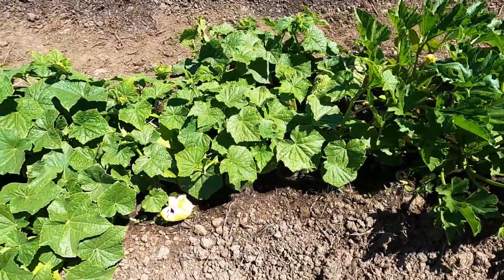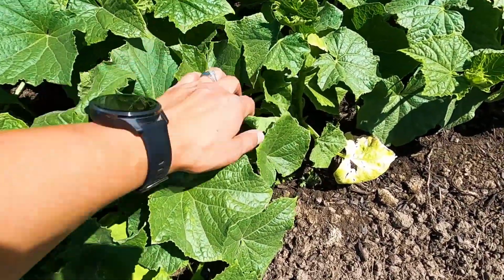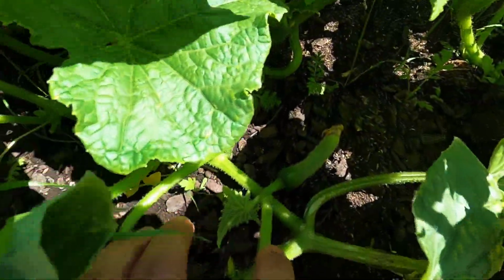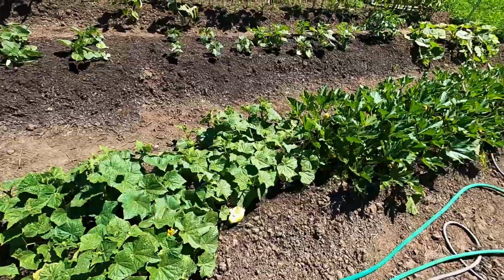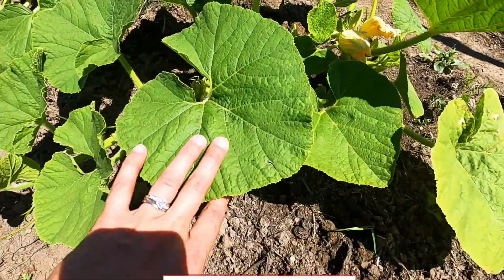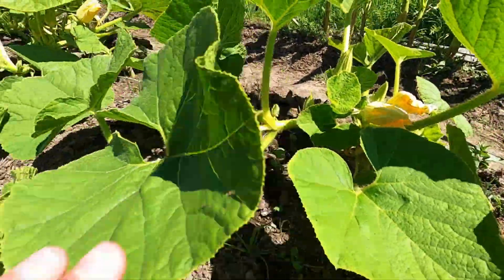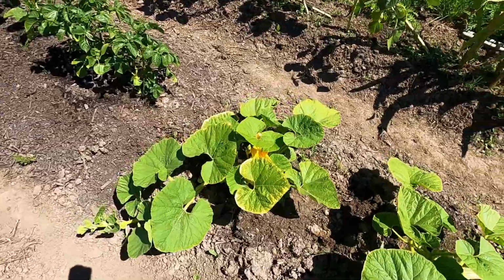Then here we've got our cucumbers. These are looking super good as well. I know there are some little starts in here somewhere. I don't know if you can see that. Little cucumbers. But this whole mound is looking fantastic. Over here we've got our jack-o'-lantern pumpkins. We have a little start right there, but overall they are looking super healthy.